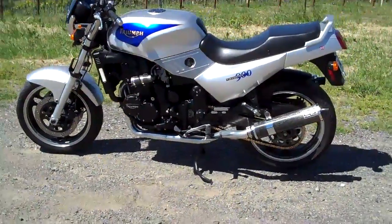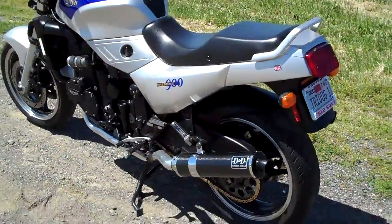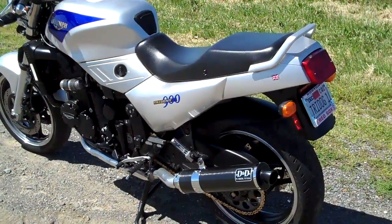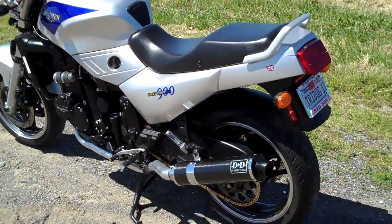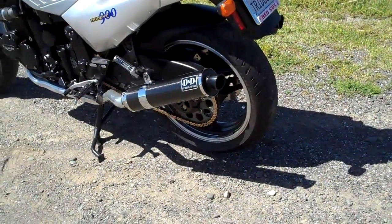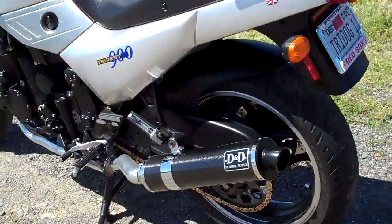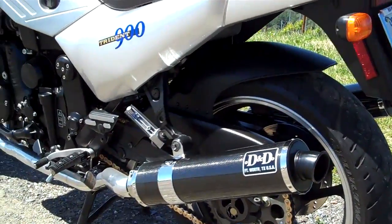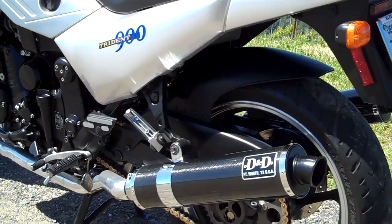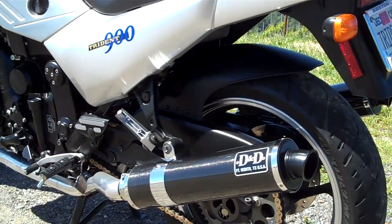A couple of the features that I've changed on this guy, you can see the D&D carbon fiber pipes. I used to have Micron alloy pipes, but they got kind of nasty looking. I think I over polished them, and I wanted to get another set, but they didn't make them, so I got the D&Ds. Back down underneath those, you can see the DID gold X-ring chain, AFAM sprocket. Have a rear hugger that's off of a T3 Speed Triple with very minor modifications. You can make them fit the Tridents and Trophies and Sprints and everything. Very good upgrade. It's like less than $50.